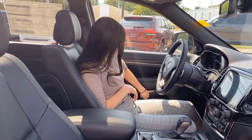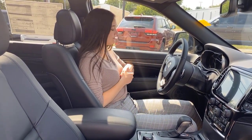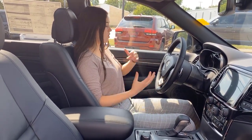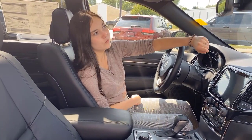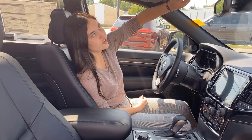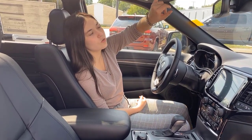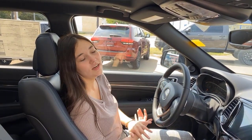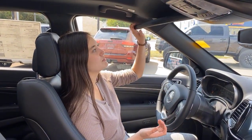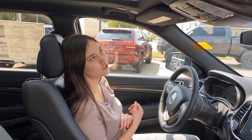You do have power memory seats on this one, so it's going to remember who was driving last. You'll just hit the 1 or the 2 and it's automatically going to adjust your seat. You do have an auto dimming rear view mirror. Lots of additional storage up here. You have the universal garage door opener, so each of these buttons can be programmed to a different garage door, and that's going to free up some space up here. You're not having to carry around a whole bunch of remotes.